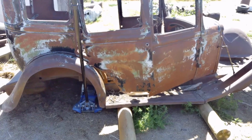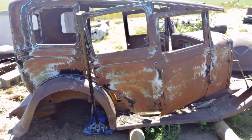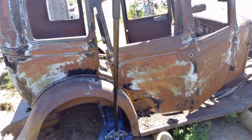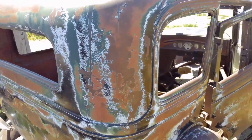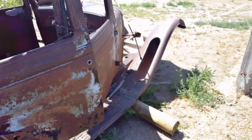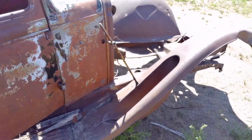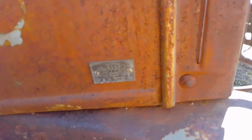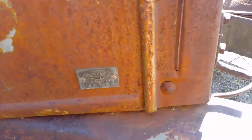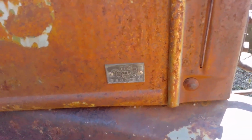Could be like late 20s, very early 30s, because I don't know what this is. If anyone knows what it is, post it down in the comments, because again, it's not Ford, it's some sort of GM, because, hopefully you can see it, but right here, body by Fisher.